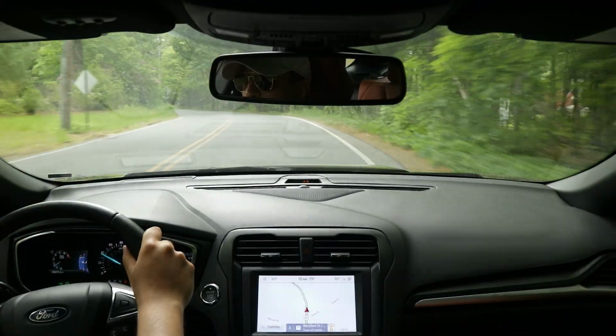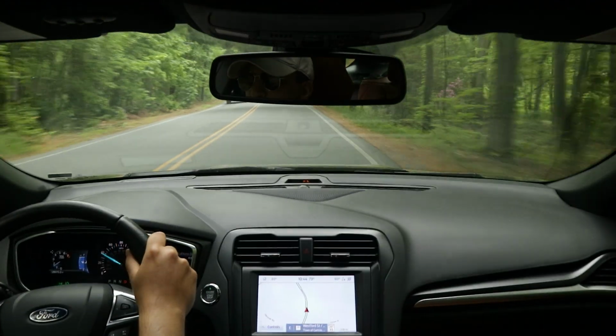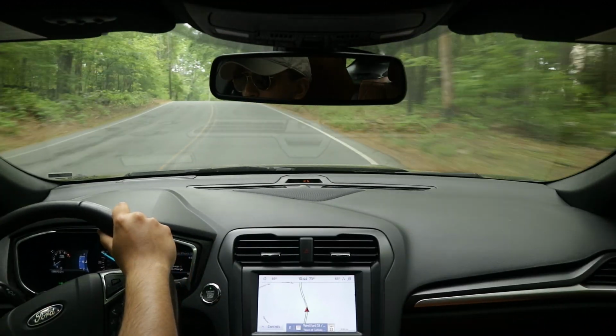It does have manual mode on this car, but I didn't drive with it. There's no point to, in my humble opinion. It's just not the kind of car for that. It's just a family sedan. But otherwise, it's pretty fun to drive.